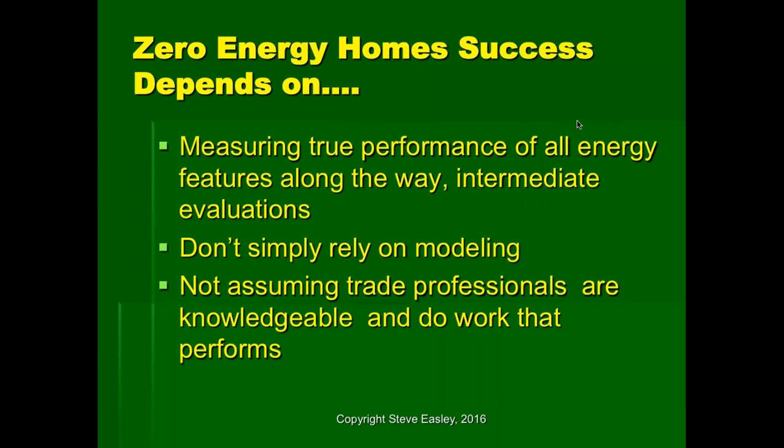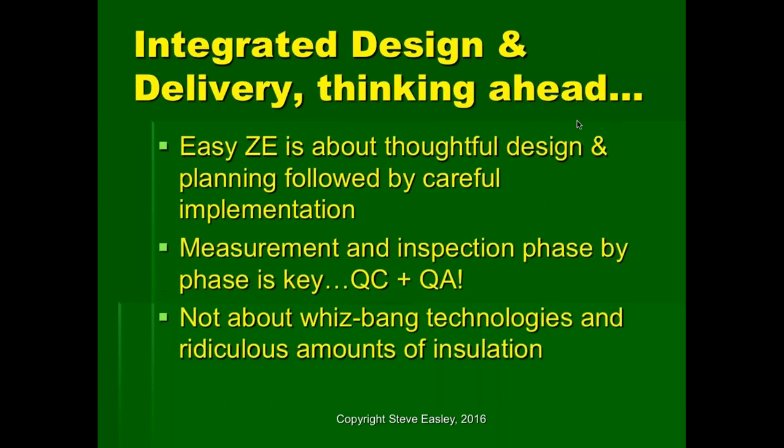So we're not assuming that trade professionals are knowledgeable and know what they're doing. We have to make sure that we educate everybody along the way and make sure we have good things in place to make sure that happens. So easy zero energy is really about thoughtful design and planning followed by careful implementation. We want to make sure that we have measurement and inspection processes that are phase by phase. So you want to have quality control and quality assurance. And it's not necessarily about whiz-bang technologies and ridiculous amounts of insulation. It's really about all the parts of the home.